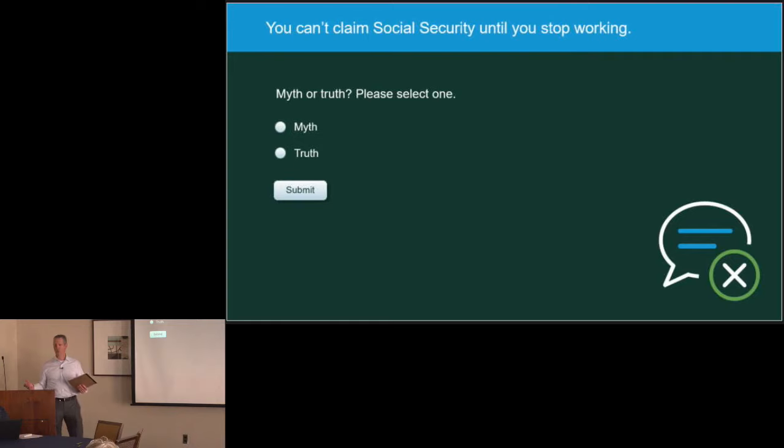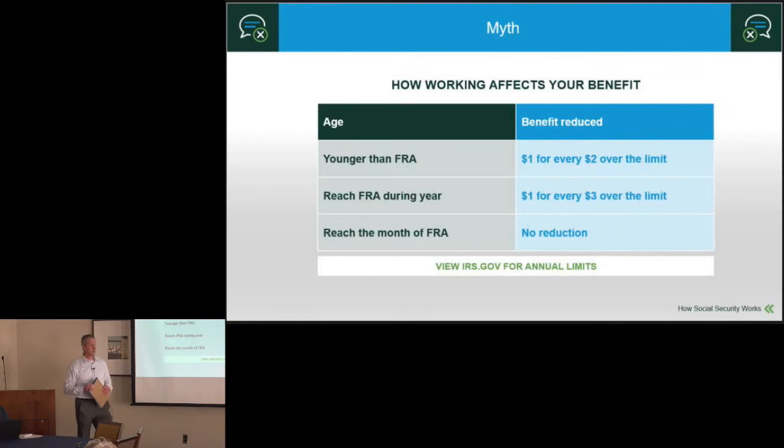You can't claim Social Security while you're still working. True or false? False, right. Not a good idea, though. So you can start collecting Social Security when you're at full retirement age, so age 66 or 67. Then Social Security does not withhold any of your benefits.